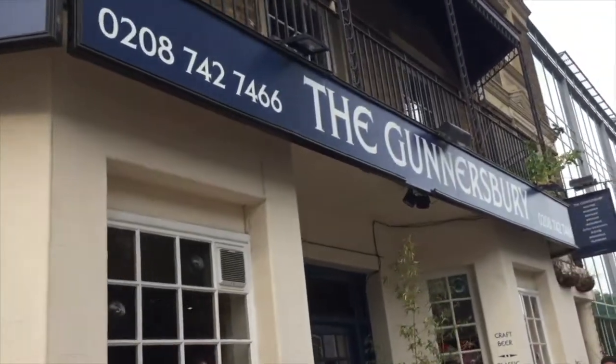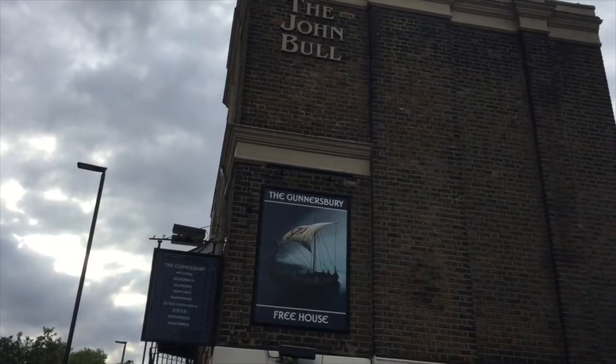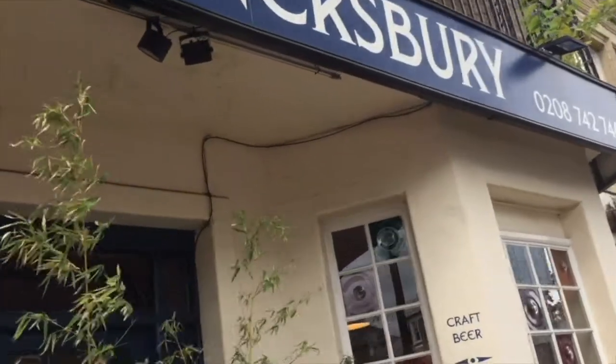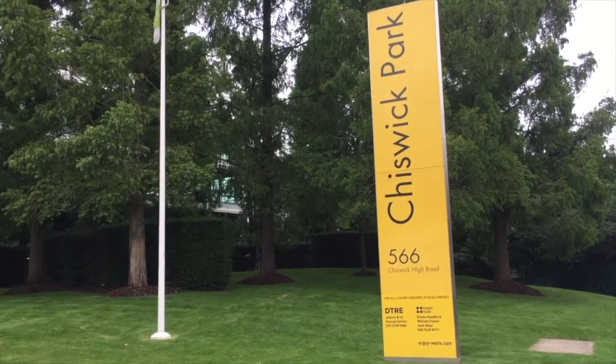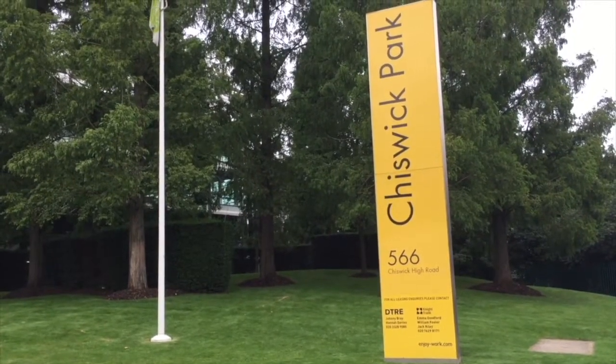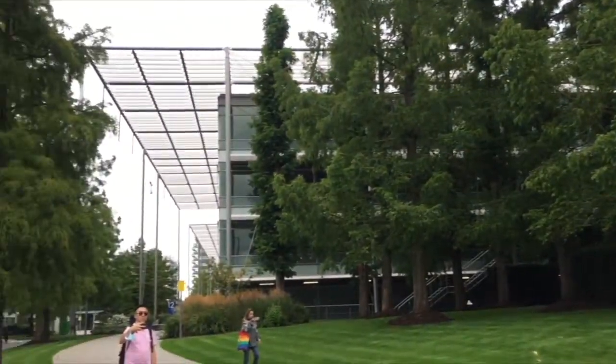This pub is called the Gunnersbury now, but it used to be the John Bull. It was the JB for a while. We're very close to where I worked at Teletext. Ah, Chiswick Park. Well, I worked here for several years for Teletext. And it really is a fantastic place.